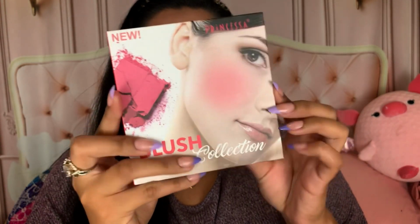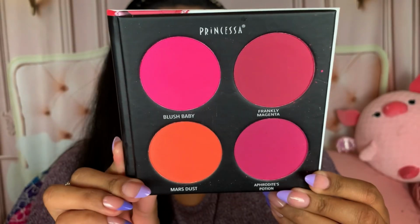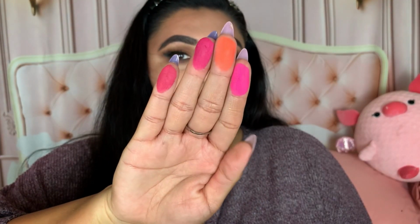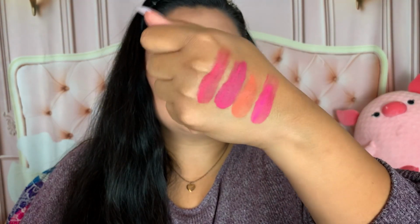There's a look at this palette, and when you open it, it looks like so. All right, this palette is so vibrant and fun. I cannot wait to try these out. And there's a quick swatch of all 4 blushes in here. Again, super quick swatches. They're super pigmented.